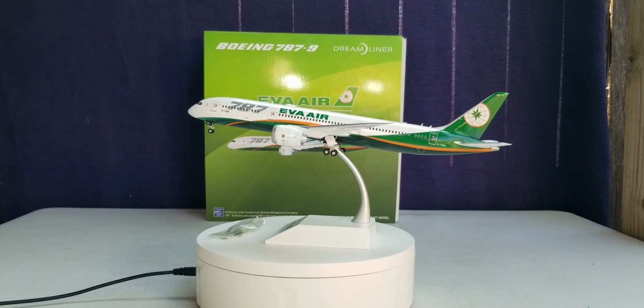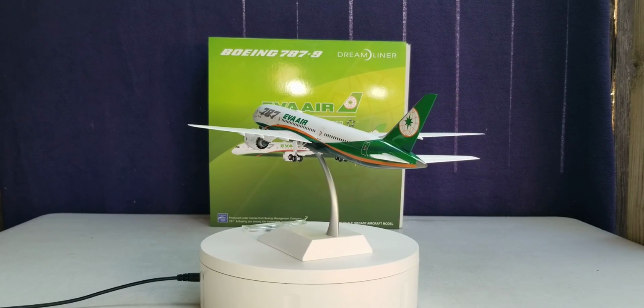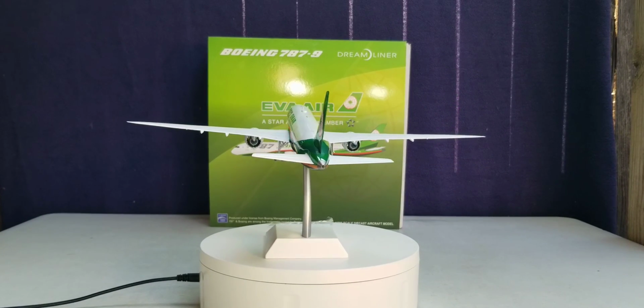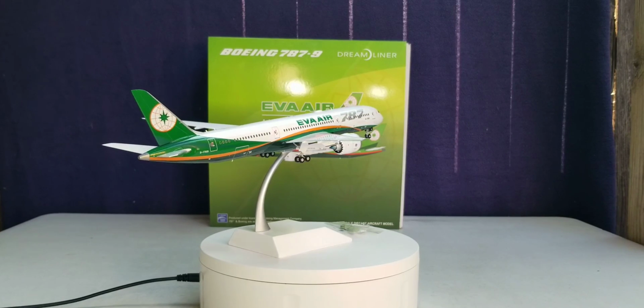Well, everyone, this will conclude this model review. I'd like to know if you got this model or you plan on getting this model, if you can find it. The only outside chance of getting this model, if you can find it, is on eBay, and that's a fact, because most retailers are pretty much sold out of this model.